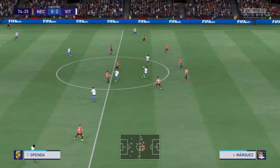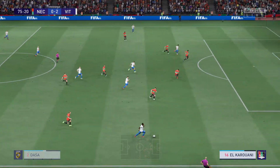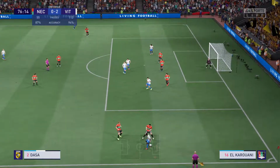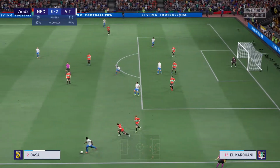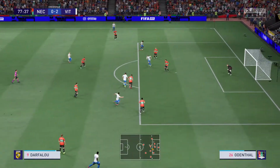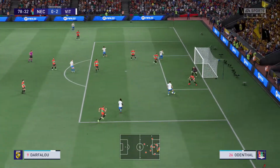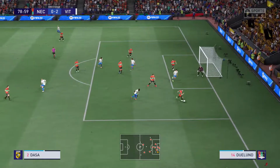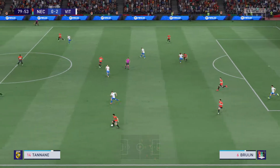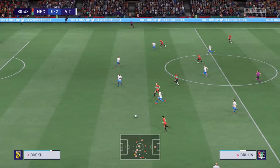Osama Darfanu. Chance to do damage. Options in the centre. Well, they keep passing away. Can they get in behind them? Chance to finish. Well, the cross played over, but ultimately up a cul-de-sac. Just 10 minutes to go.